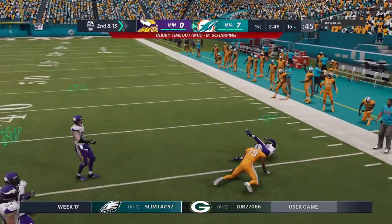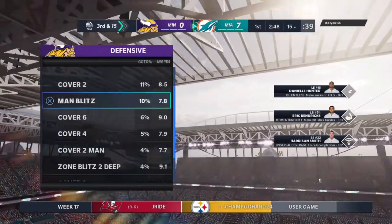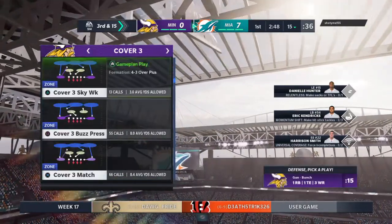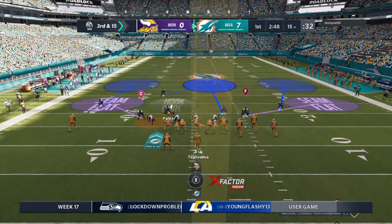And this one incomplete. Too much contact to hold on to that one, and it's 3rd down. Well, they've got man coverage on the outside, and my scouting report on these DBs tells me that they love to take matters in their own hands. They want man coverage, not zone, and there was good coverage there that forced the incompletion.